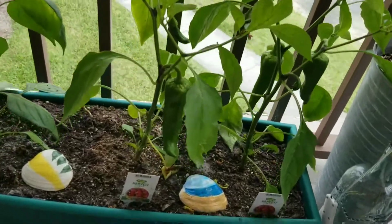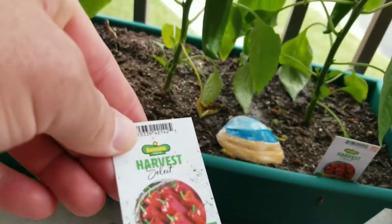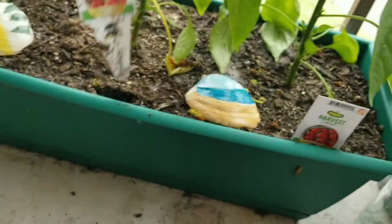We've got some peppers here. I don't remember what kind they are. These are Carmen Italian.